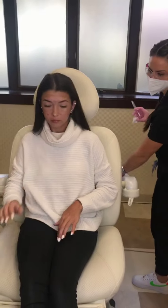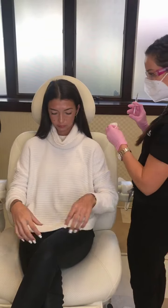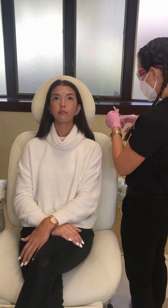And it says, is there some cases where you would use Group A filler for places where Group B is needed, like cheeks and jawline? Or is it always Group B? Typically in cheeks and jawline, always Group B. Rest your head back here for me.